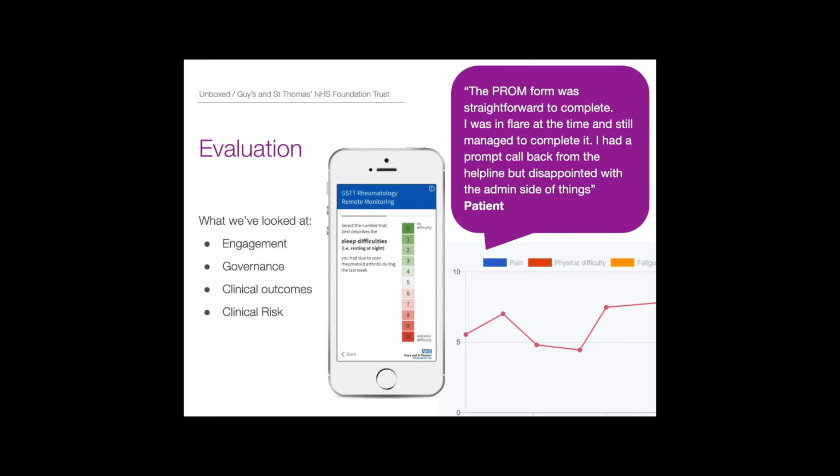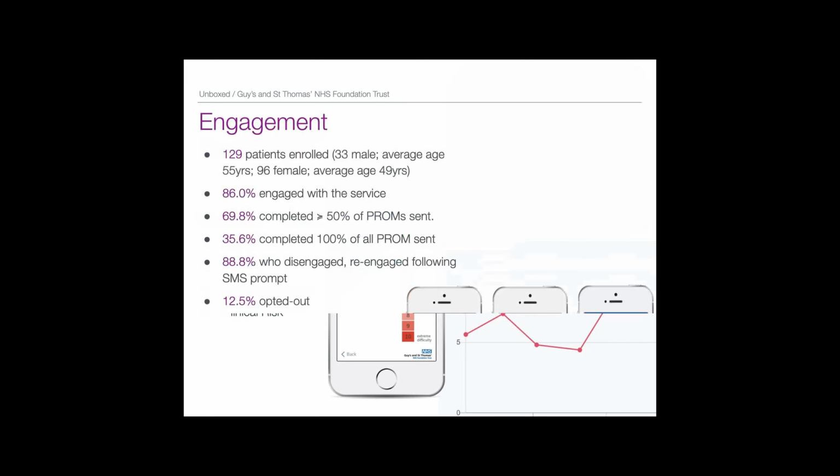So whilst we were confident in the tool, we needed to understand these key aspects. And so evaluation was planned from the get-go. But like any service design process iterates, so too has our evaluation. The key metrics we remained focused on were patient engagement, governance, and that's clinical and information governance, and then clinical outcomes, and risk falls within governance aspects. Next slide, please.